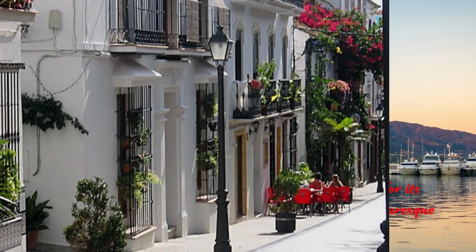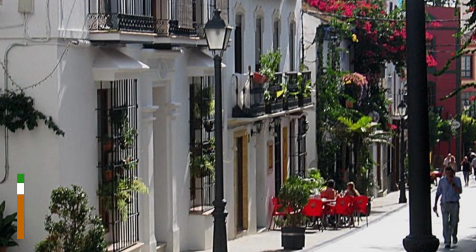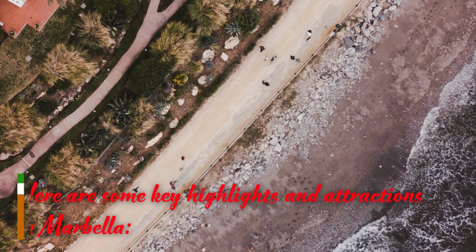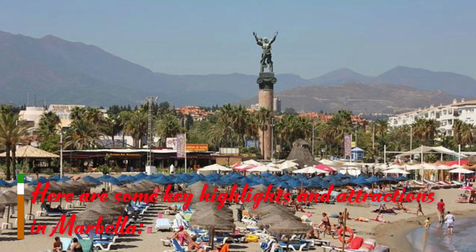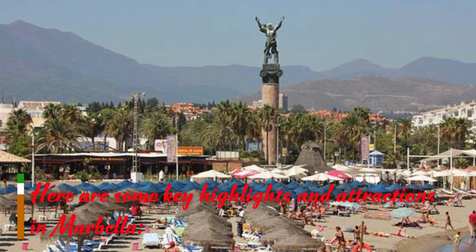2. Puerto Banus. This famous marina is a playground for the rich and famous. It's known for its luxury yachts, high-end shops, and upscale restaurants. Puerto Banus is also a great spot for people watching and soaking in the glamorous atmosphere.